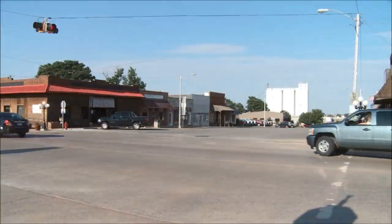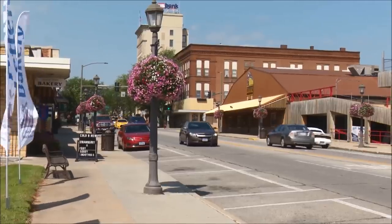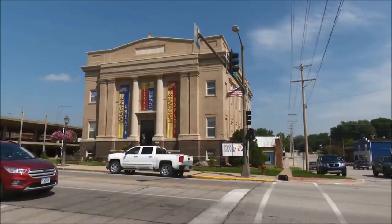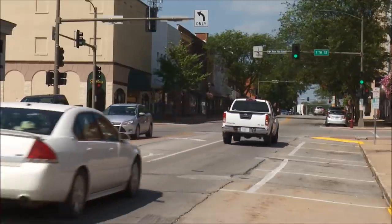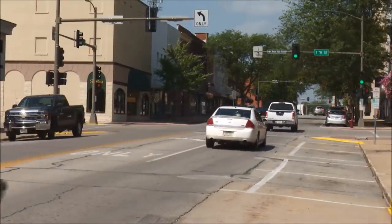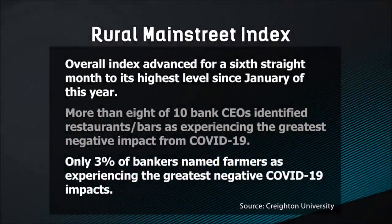A new Rural Main Street Index survey shows only a third of rural bankers feel their economies are experiencing recession-like conditions. The overall index reached its highest level since January of this year. For this month, the index climbed above growth neutral of 50 to 53.2. The survey among bankers in 10 states shows more than 8 out of 10 bank CEOs believe restaurants and bars are experiencing the greatest losses due to coronavirus, while only 3% believe farmers have the most negative impact from the pandemic. The organizer of the survey says that's because of government payments to farmers.